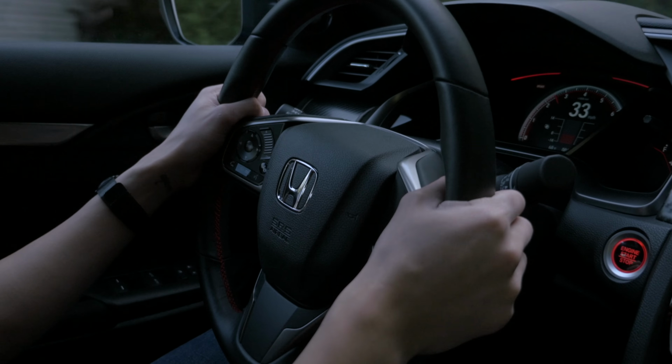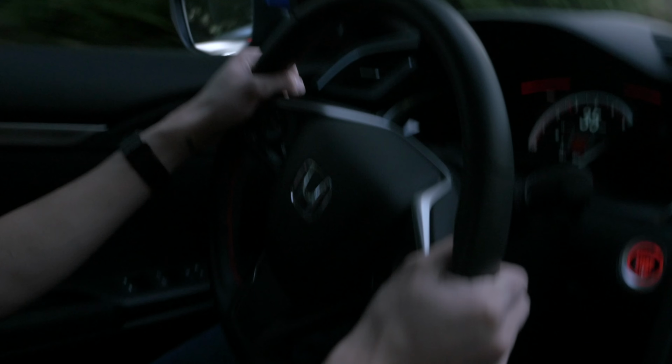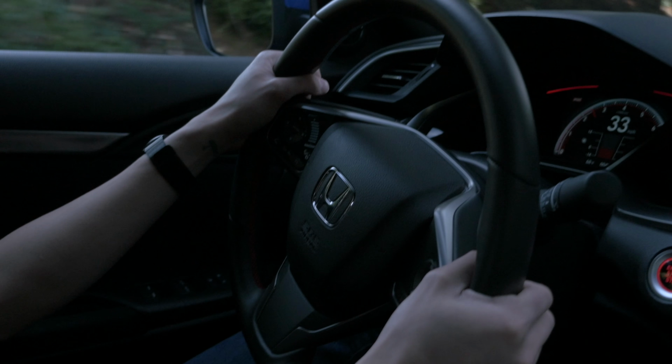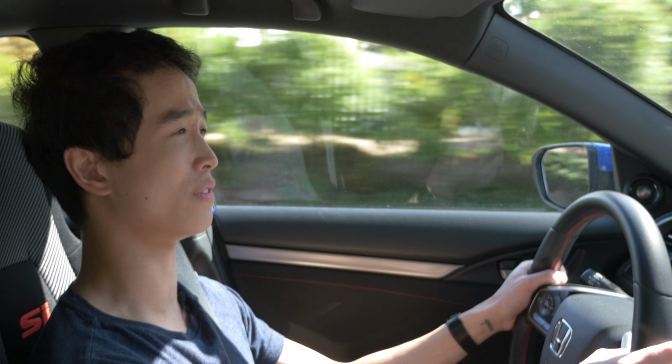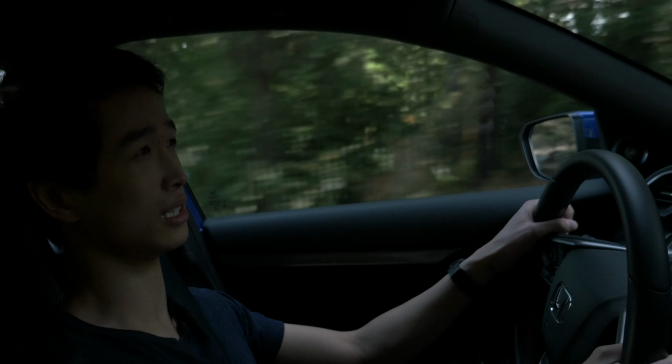It's got great weight to it, very little dead spot on center, and it feels like a really fast rack as well. It's very precise and gives the car a really dartable feeling. The one thing you will notice though is in day-to-day driving, the steering seeks center a little aggressively, and that's going to be due to the LSD.